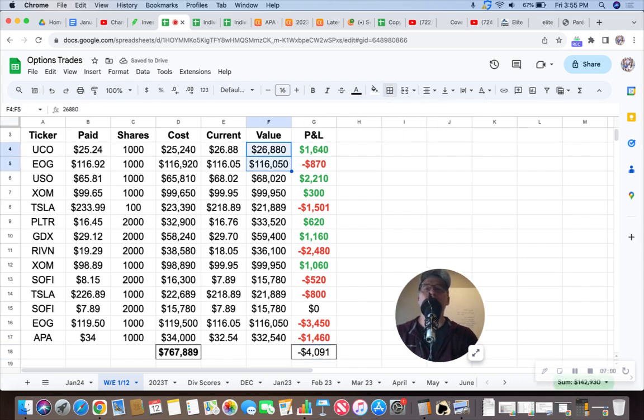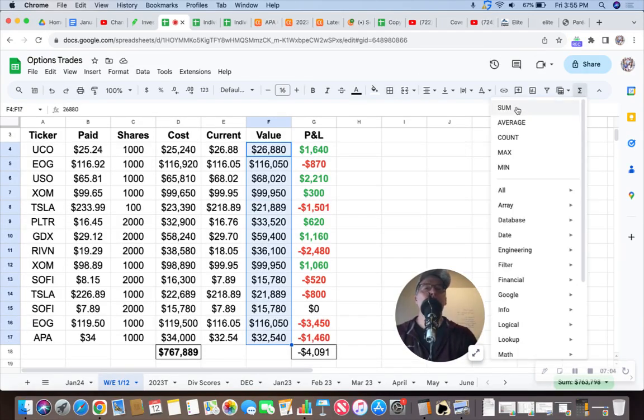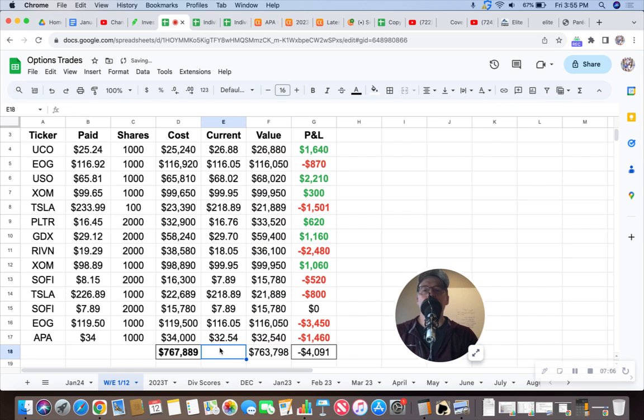So these two numbers, I know I can have better equations, but this is more dramatic. So there we go. We spent $767,889. Currently, if we sold them, they would be worth $763,798 for a loss of $4,091.